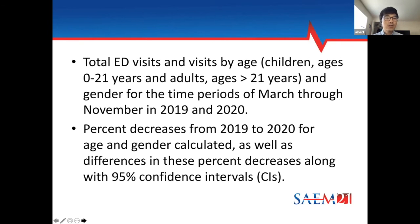We looked at the total number of ED visits and broke them down by age. So we broke them down between children, those aged 0 to 21 years, and adults, ages greater than 21 years, as well as gender, between the time periods from March through November in 2019 and 2020. And then we calculated the percent decreases from 2019 to 2020 for these ages and genders, as well as the differences in these percent decreases with 95% confidence intervals.